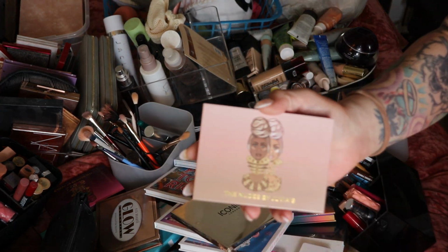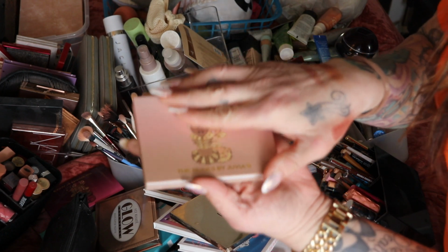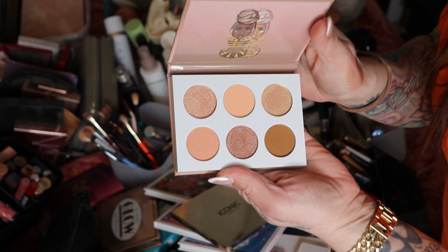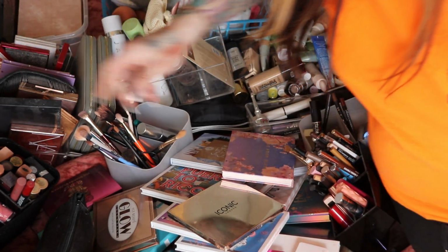Juvia's Place. There's going to be a lot of these Juvia's Place little palettes. This is the nudes. Again, I have a million versions of this color story. I have to be ruthless.